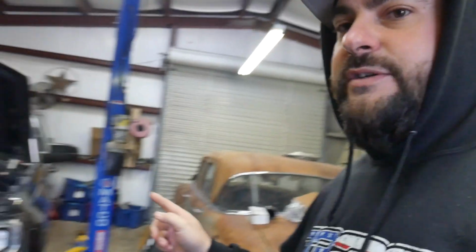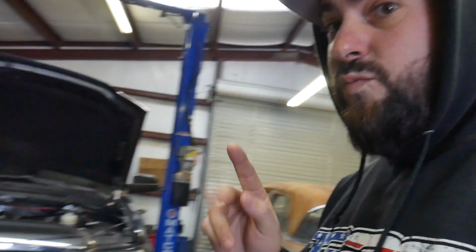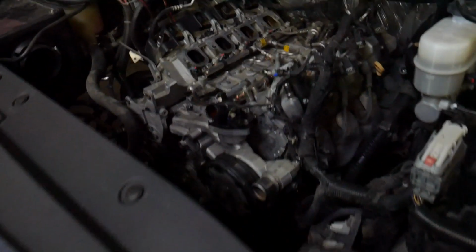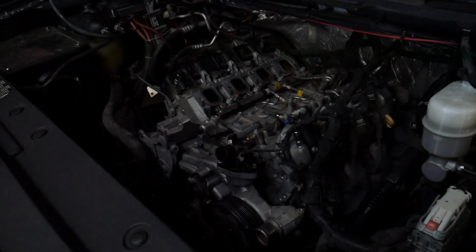Yesterday, John started on a new project, and it is getting a Texas B camshaft. I believe a stage 2 truck cam. So as you can see, John has started, let me shed some light on this situation. Wrong way.